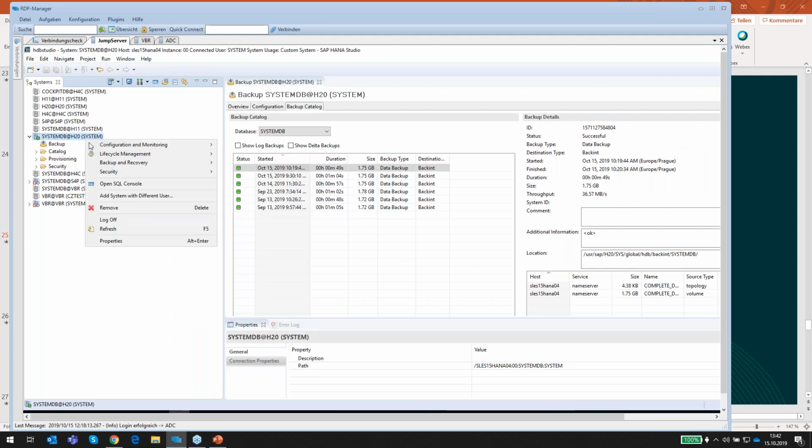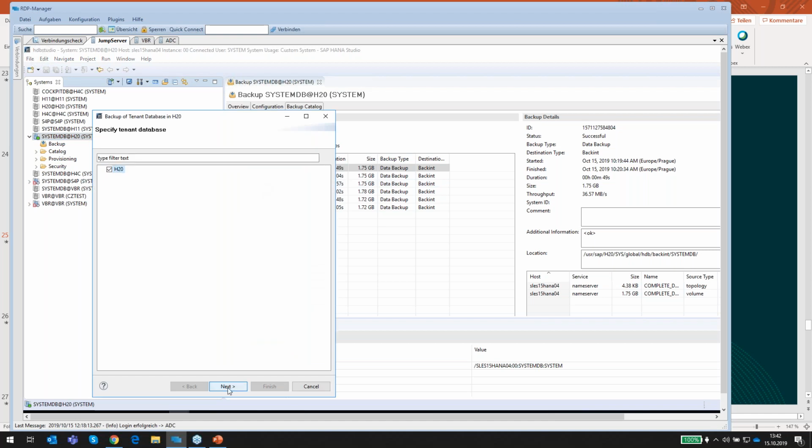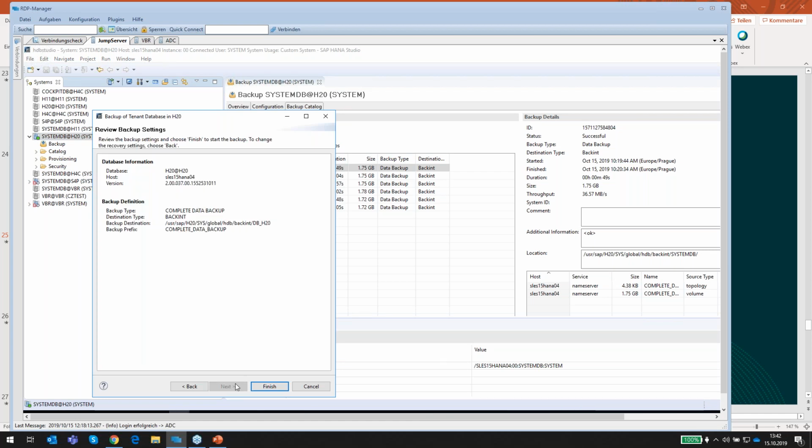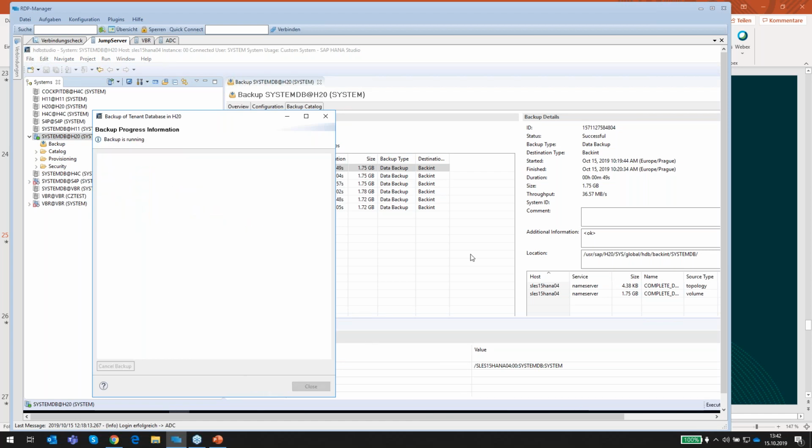Exactly the same if I want to do a tenant backup. Backup tenant looks exactly the same, has a different name, next. Just say backend, next, finish. And working exactly the same. You can even run these backups, so the backup for the system database and for all your tenants, in parallel if you want. Okay, anything else?